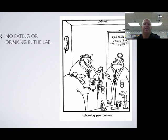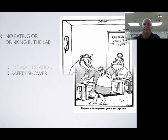No eating or drinking in the lab. When you're working with chemicals, there's always cross-contamination possibilities, that kind of stuff. So all food, all drink needs to stay out of the lab area. I do allow water bottles to be in the lecture part of the room during lecture days for allowing people to drink water, that kind of stuff, when we're not in the lab part, but there's never any food in my room throughout any day.